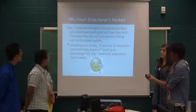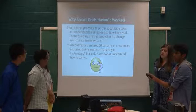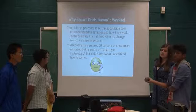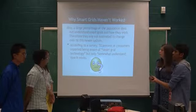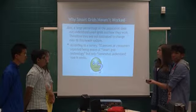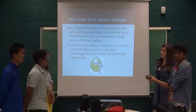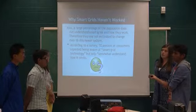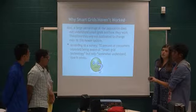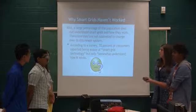Also, a large percentage of the population do not really understand what the smart grid is and what the benefits of the smart grid are. A survey was conducted, and it was found that 70% were just aware of what smart grids were, but did not actually know how they worked or what the benefits were. And the remaining 30% were completely oblivious to what smart grids were.